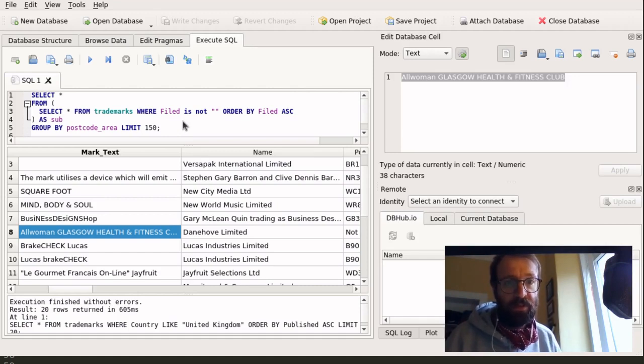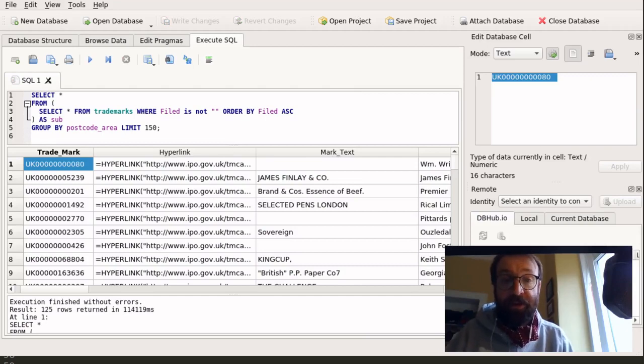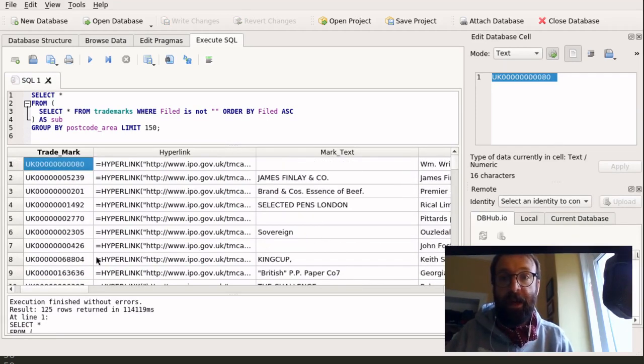So let's run this query and see what we get back. That's going to be hit the play button here. And because we're selecting asterisk here, selecting all the columns from the trademarks table, we can in fact specify fewer columns if we like. And here we are at the result set of our oldest trademarks, we've got 125 per postcode area.